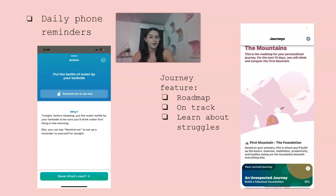This shows you like a little roadmap of your progress, so how many days you complete in a row and just all of your data that you log into the app. This keeps you on track for setting these new habits and sticking to them. Through this feature, you can also learn about your struggles that you're having. So if you keep forgetting to do a certain task or you keep slacking on doing it, you can learn about why this is happening and how to get better at sticking to your routines.